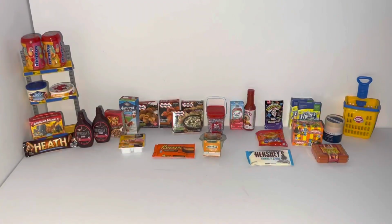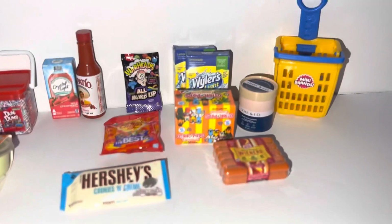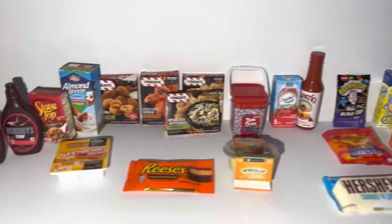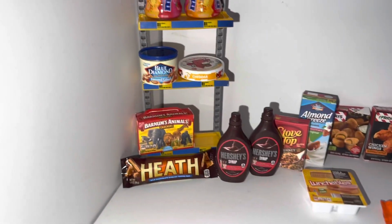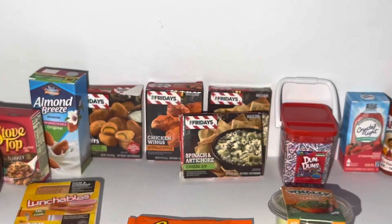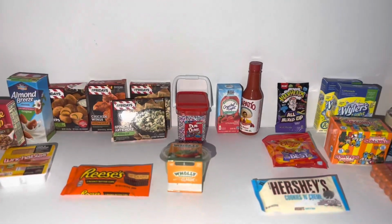Let's go. Now let's line them up and pick our favorites. Okay, guys, here they all are lined up very cutely. We have a lot of duplicates today and a lot of TGI Fridays. I know. That's the most TGI Fridays anyone's ever gotten in one unboxing. Just saying. Look at this, everybody. We got a lot of good stuff in this haul. We got the animal crackers, the Hershey syrup. We got all that TGI Fridays. I love that stuff in real life. And the Dum Dums canister, again, if you watched our last video. Now we have 3. Oh my gosh.